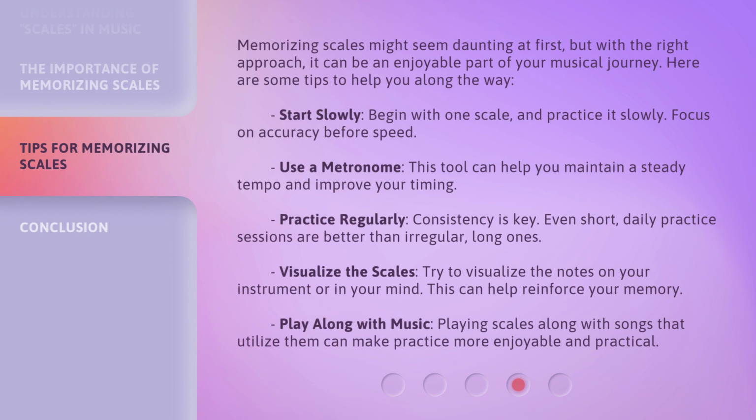Memorizing scales might seem daunting at first, but with the right approach, it can be an enjoyable part of your musical journey. Here are some tips to help you along the way. Start slowly. Begin with one scale and practice it slowly. Focus on accuracy before speed. Use a metronome. This tool can help you maintain a steady tempo and improve your timing.